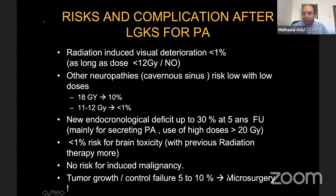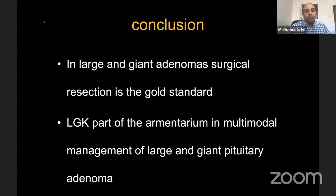And of course, the combination with microsurgery is a must. These techniques can only be applied in a multidisciplinary approach with, of course, cooperation between the neurosurgery and radiosurgery teams, which here in Rabat we have the chance to have, as it is the same team. So in conclusion, in large and giant adenoma, surgical resection, of course, is the gold standard. Leksell Gamma Knife radiosurgery must now be considered as part of the armamentarium in a multimodal approach to deal with these large and giant pituitary adenomas, which can be quite tricky and difficult.